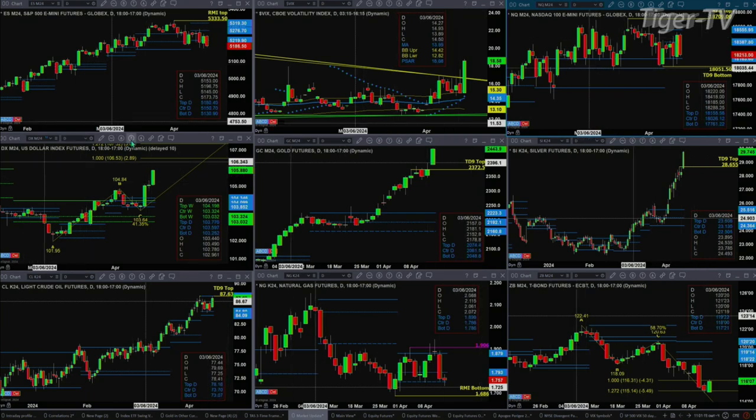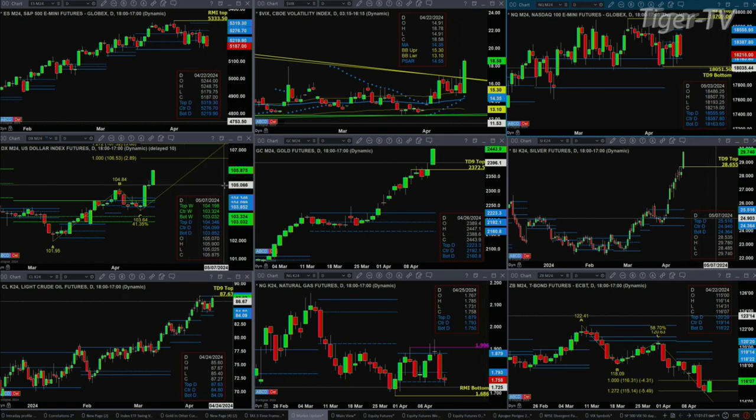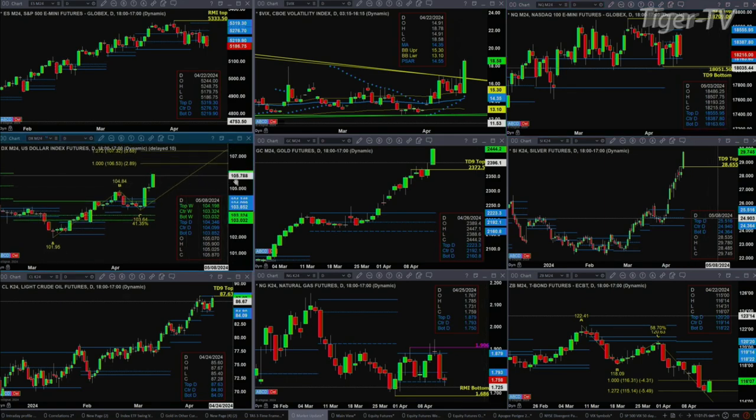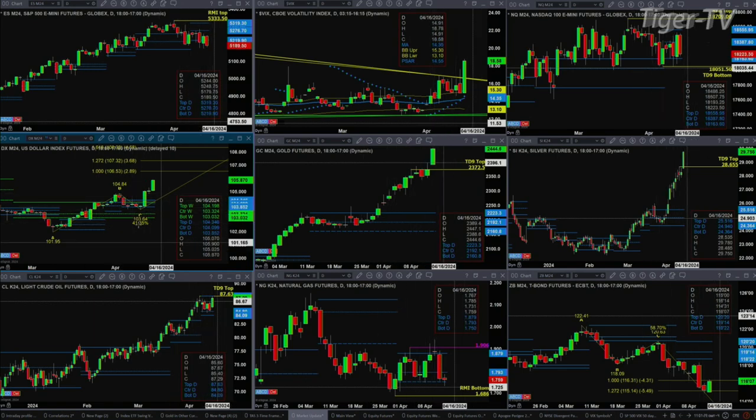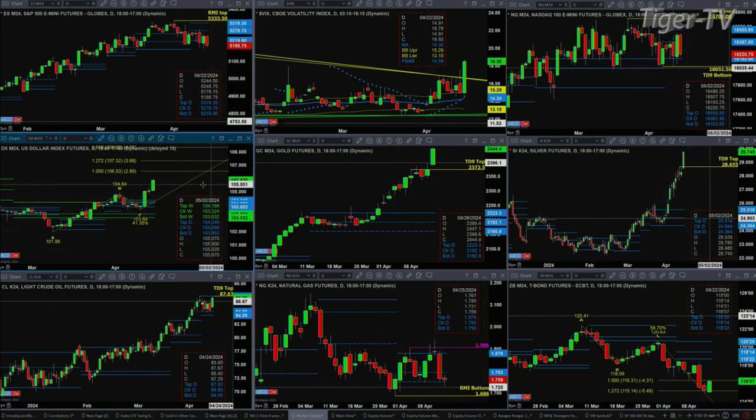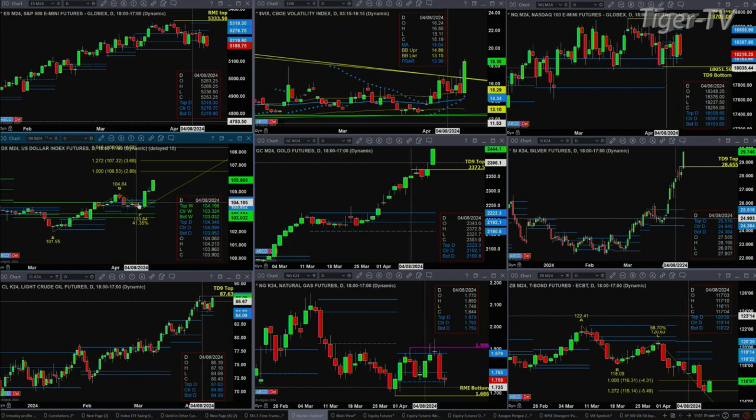U.S. dollar index is on a roll. We talked about that yesterday. Its initial price target, 106.53. What are the odds that it stops there? Pretty small. Why? You've got a 41% retracement on that B to C leg, price along the C to D line, well on the left-hand side there. U.S. dollar index should head up more towards the 107.32 level.